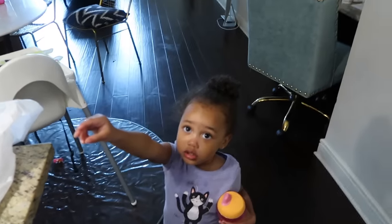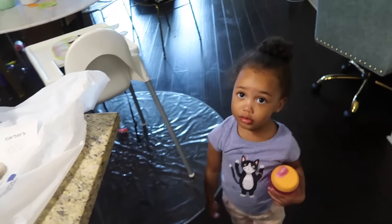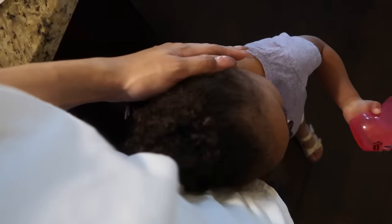Uh-oh, Ziya saw me talking about the toys. It's for tomorrow. You can't have it right now. You're gonna get it tomorrow at school and you have to share it with your friends, okay? No crying. You're gonna get some tomorrow. It's your birthday, so of course you're gonna get some, but you just have to wait.